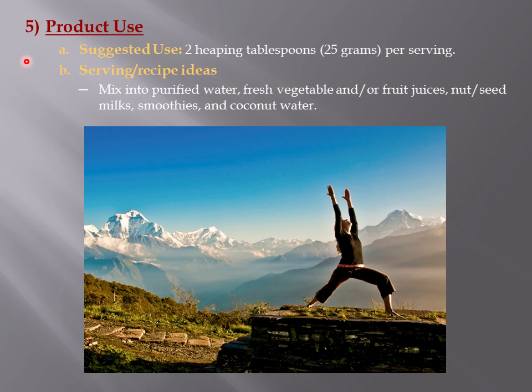And then finally, just a little bit of information on how to use Warrior Food. The suggested use is 2 heaping tablespoons. That's 25 grams per serving. And this product will mix very readily into purified water or vegetable or fruit juices or nut and seed milks, smoothies, coconut water, variety of things you can put it in, really limited only by your imagination.